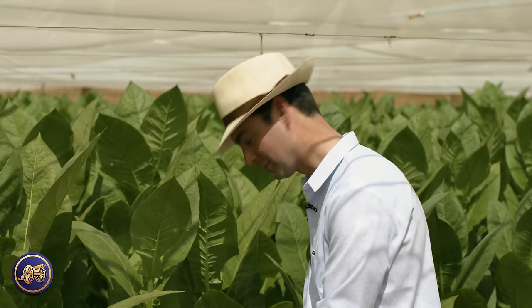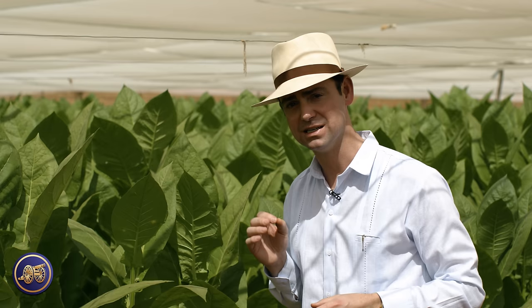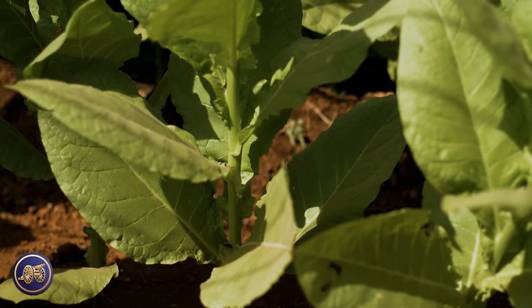So here we are in Lázaro Peña, which is widely considered the area producing the most desirable of all of the wrapper leaves here in Cuba. Over 50% of the production of wrapper leaves is done in this region. And this is such a great example of the tremendous care that goes into the cultivation of this plant in order to produce some of the world's best cigars.